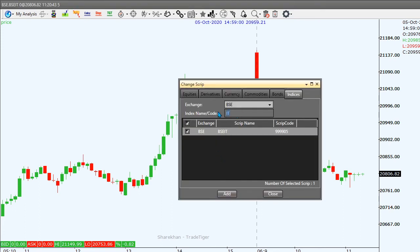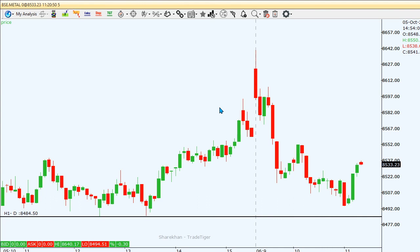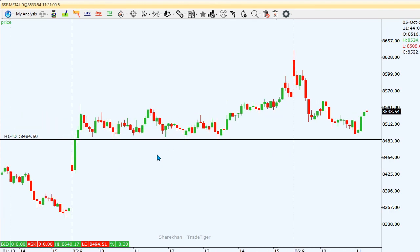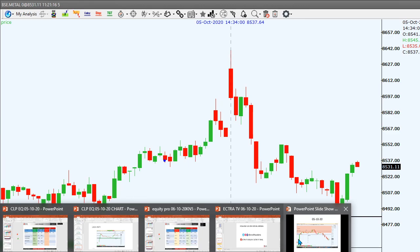Finally, we see the metal sector. The metal sector was moving in a good way yesterday, and it made a good upward momentum yesterday. Today it gapped up at open and started falling. But currently, whenever it makes a sharp upward move, you can think about going short. That is the opportunity we could identify for intraday. So these are the sectors which we wanted to analyze.